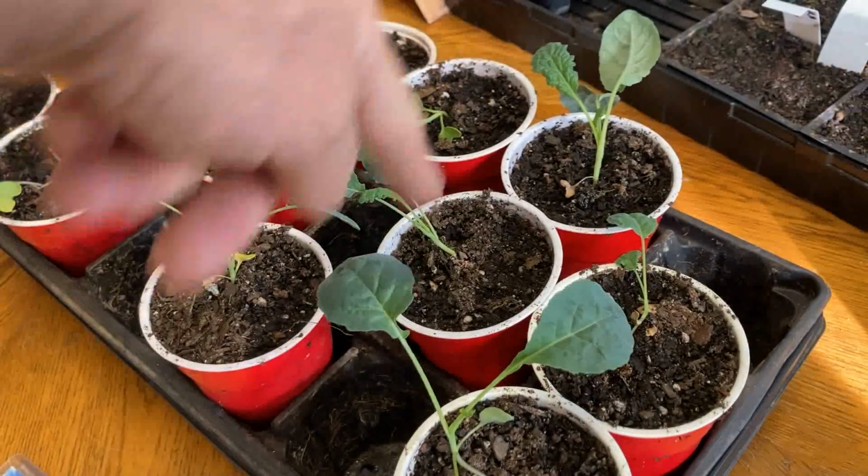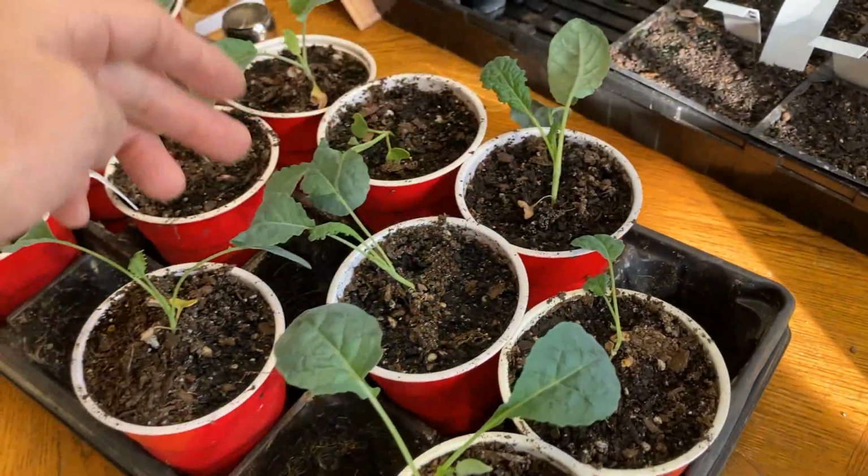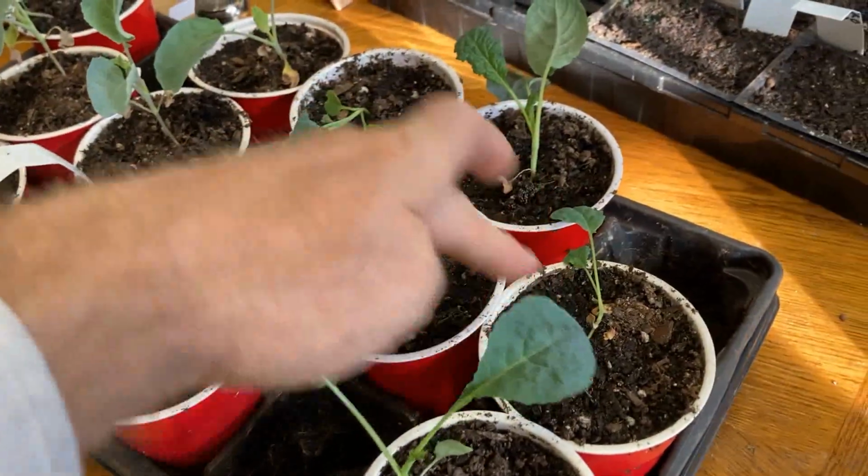These 6 right in here. That one I think is going to make it. This one, this one, this one. Here's 2 that aren't going to make it.